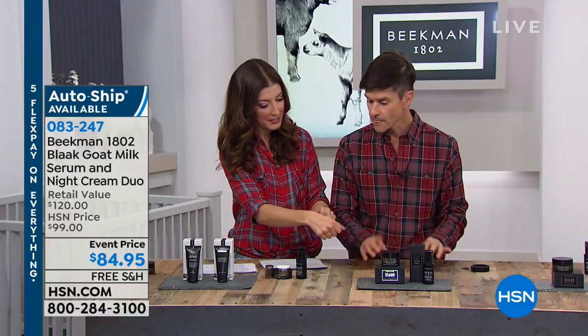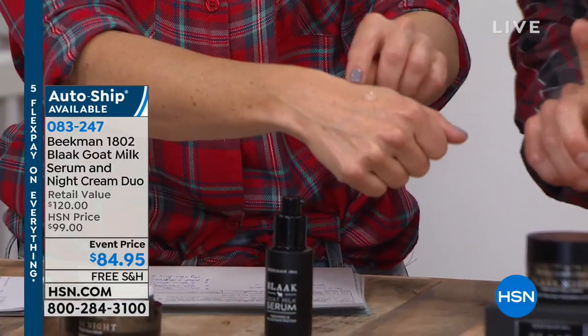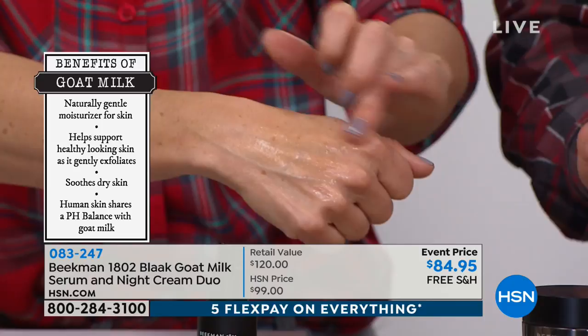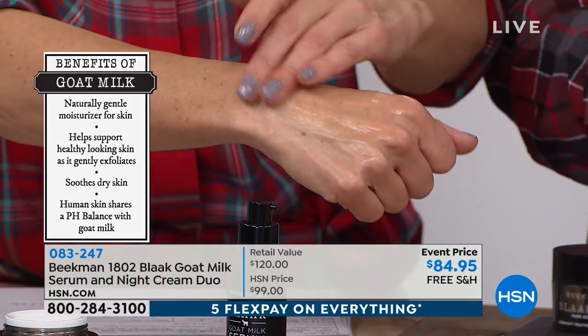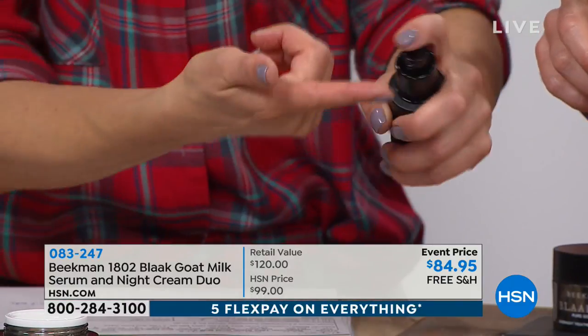And then you also are getting the serum. Let's talk about the serum. The serum is powerful because it is colostrum-based. Now, colostrum is the first protein complex that is formed in mother's milk. It's packed with immunoglobulins and growth factors, which are helping your cells regenerate. And the way you want to use the colostrum serum is you can put a dab on your finger. Do you want to put a dab on your finger to show the consistency?